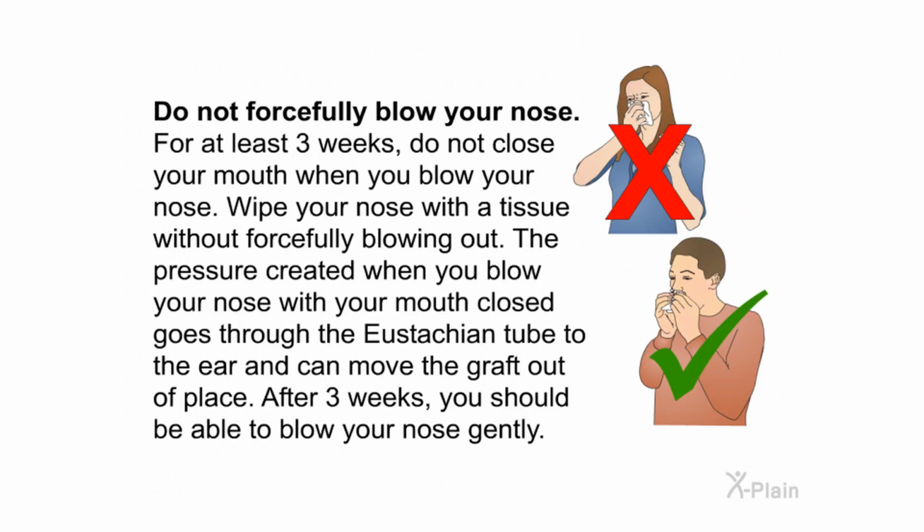Do not forcefully blow your nose. For at least 3 weeks, do not close your mouth when you blow your nose. Wipe your nose with a tissue without forcefully blowing out. The pressure created when you blow your nose with your mouth closed goes through the eustachian tube to the ear and can move the graft out of place. After 3 weeks, you should be able to blow your nose gently.